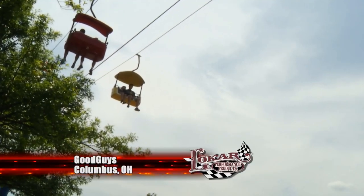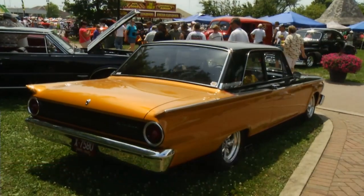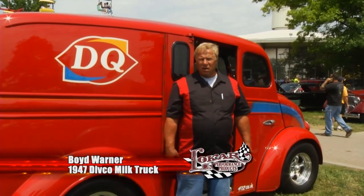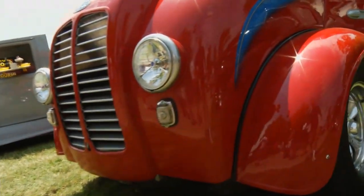Welcome back to Columbus, which offered a bird's eye view of the event. A farmer pays tribute to a family favorite with this truck. Bought the truck up by Lake Erie. My father-in-law gave me a 1972 Cadillac limousine.